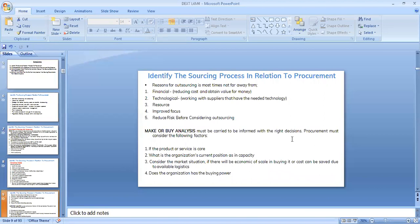Now we are identifying the sourcing process in relation to procurement. So now I want us to look at the reasons for outsourcing. Why would you want to outsource? Can you give me one reason for outsourcing?